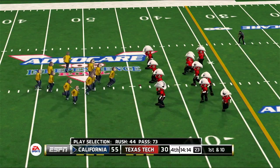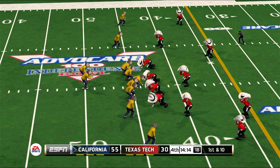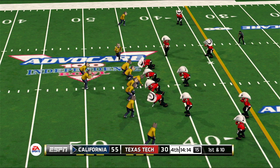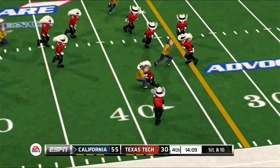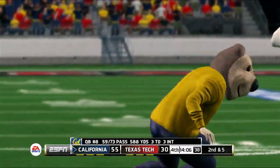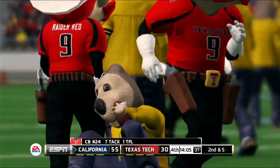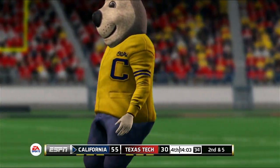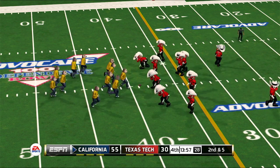From the 44-yard line, first down. California in control. There's a strike complete. And down he goes at about the 39-yard line. That brings him second and five. Second and five. Ball on the 39.